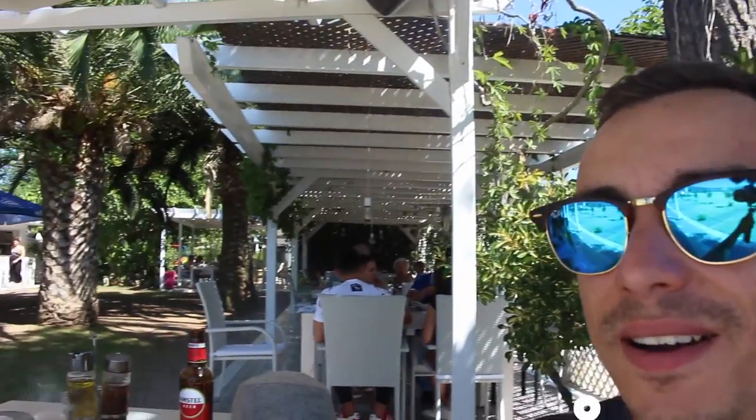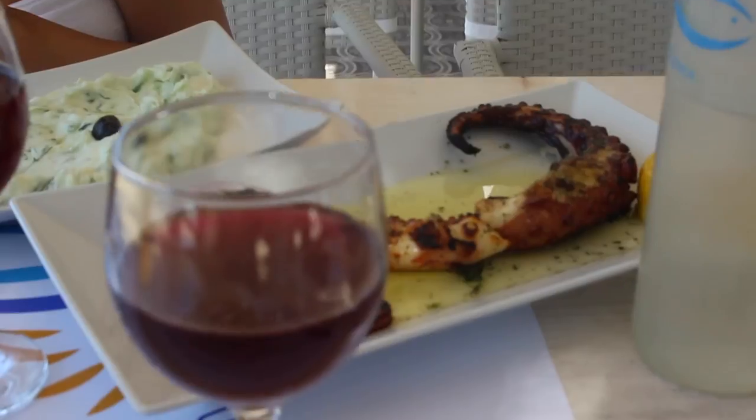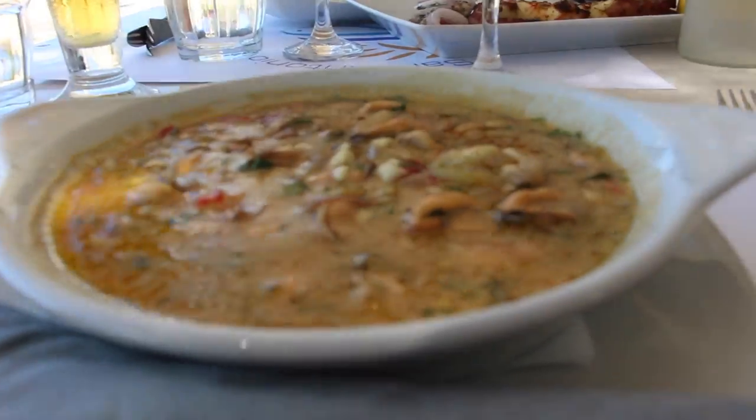Okay, so we just came after the beach to grab something quick to eat, and we are at this amazing restaurant here in Greece, and Potos looks amazing and the food looks really good as well. This is what we're going to do right now, and then we hit the next beach.